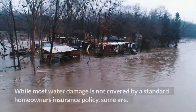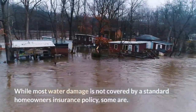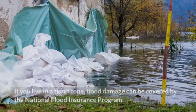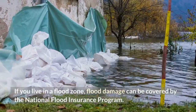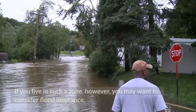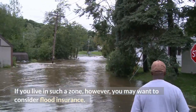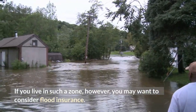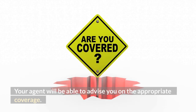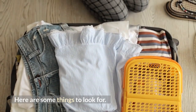While most water damage is not covered by a standard homeowner's insurance policy, some is. If you live in a flood zone, flood damage can be covered by the National Flood Insurance Program. If you live in such a zone, however, you may want to consider flood insurance. Your agent will be able to advise you on the appropriate coverage. Here are some things to look for.